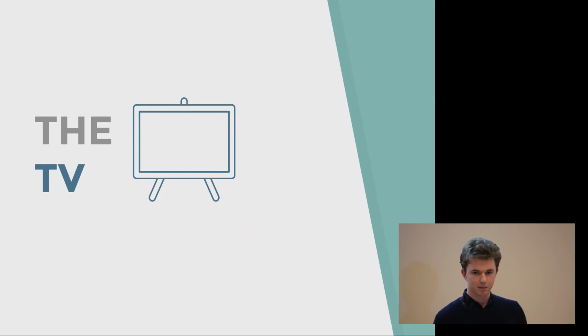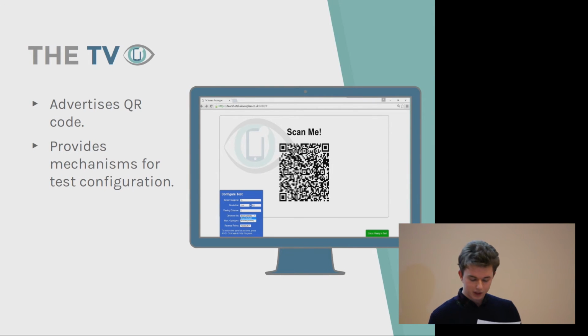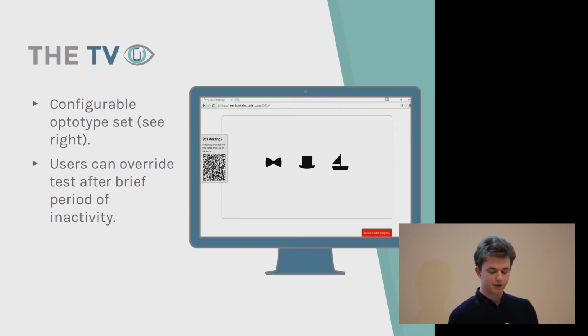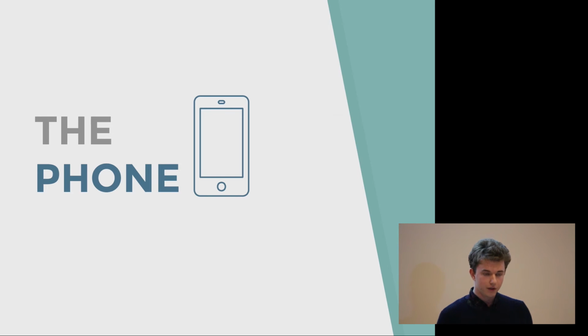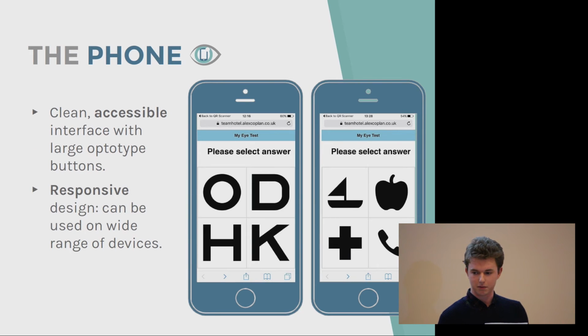We'll have a brief look at each component in turn. So the TV, you can see it here in its ready state. The TV accurately renders optotypes specified by the server to test for visual acuity. We also have support for children's optotypes, so that kids don't get bored when taking the test. The phone just guides the user through the test with text instructions, and we display optotypes for the user to provide input to the system.